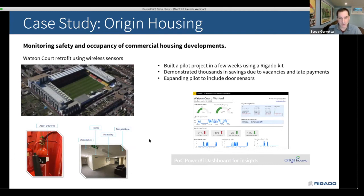They also have their own application that they're working with. So it's kind of neat. You don't have to put all your data into one place. You can send it to dashboards for reporting, and then you can also send it to mobile applications for tenant experience. And so that's what Origin Housing is doing right now.